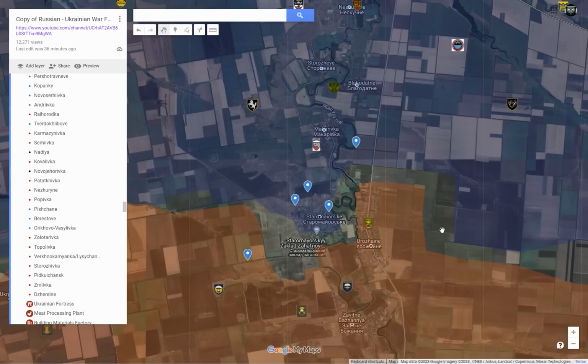Now, moving on to the situation around Staromayorsk and Oruzhenie. Around the morning of August 6th, the Ukrainians began attacking the town of Oruzhenie from two different directions. One of them is already familiar to us. It's from the north. This has been a recurring theme. Ukrainians trying to attack through this road that, at least, originates from Blavatne and then goes to the south.